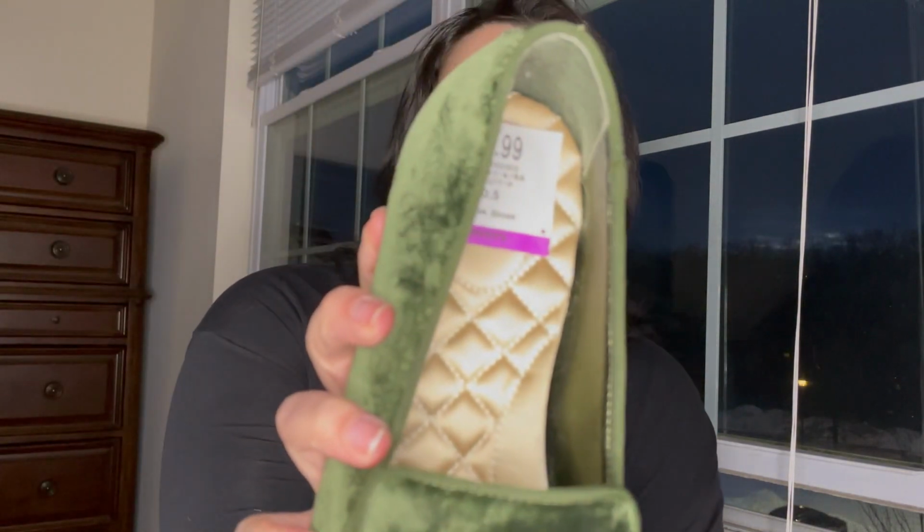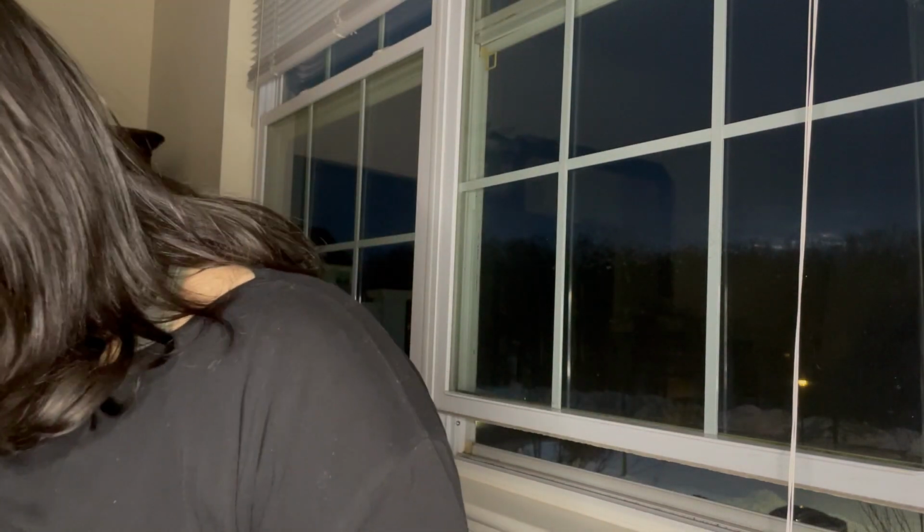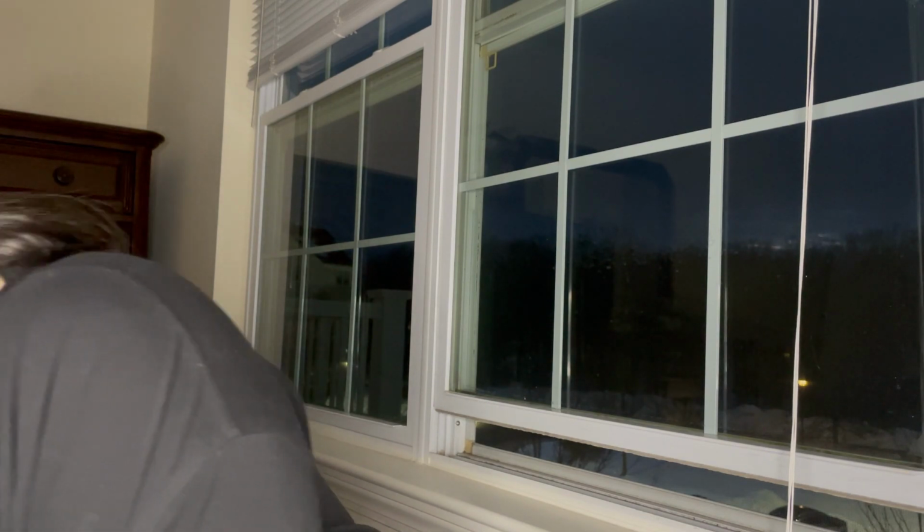But yeah, I'm really excited about these. They had them priced at $5.99. Is that what that says? $5.99. And I got half off of that. So I'm so excited about that, to find Birdies in the wild. It's like finding Rothy's in the wild. Okay.